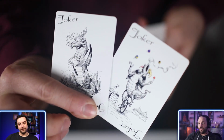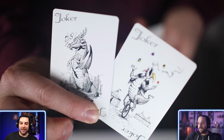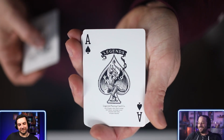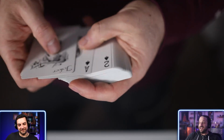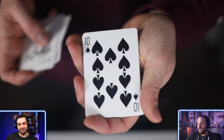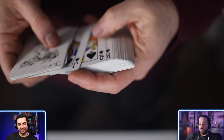Right. Dude, you're a big dragon lover. Some fun jokers for you. Those jokers are awesome. Honestly, they might be my second favorite part of the deck after the die cut. Yeah, it's so cool. There's your heated joker. I mean, your heated dragon on the ace of spades. And then the rest of the deck is pretty standard. You know, court cards, standard colors, and everything.